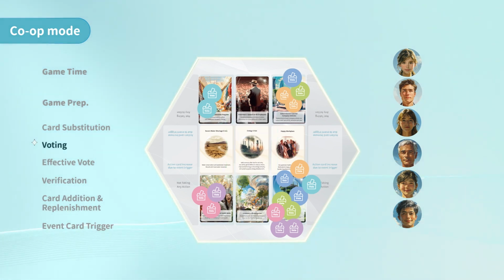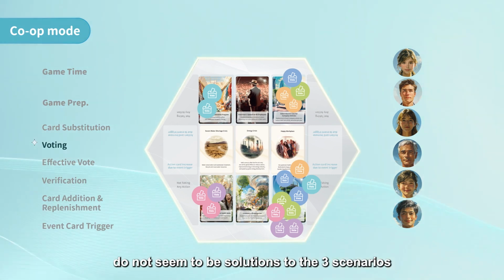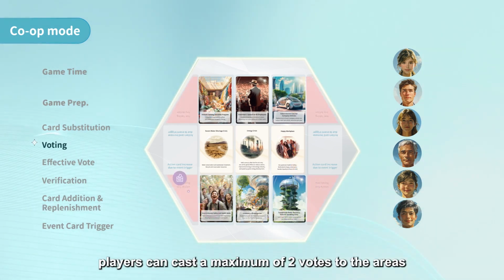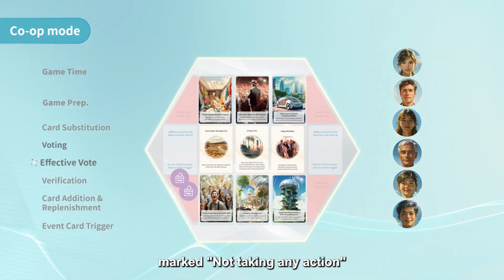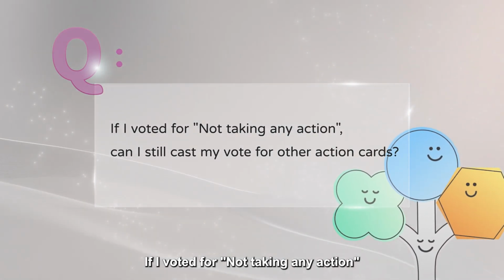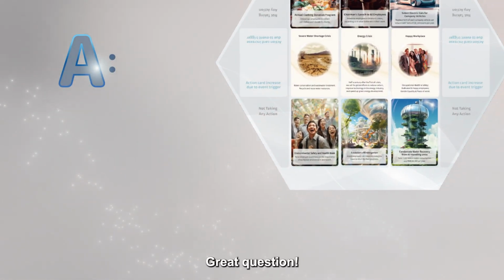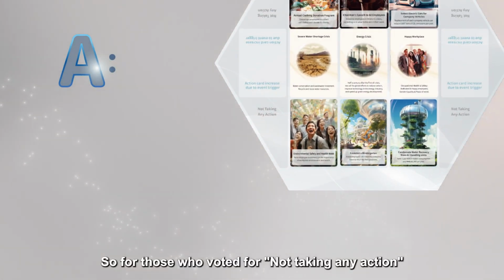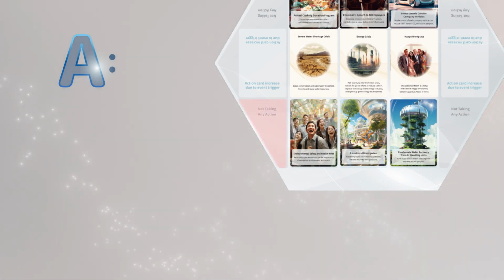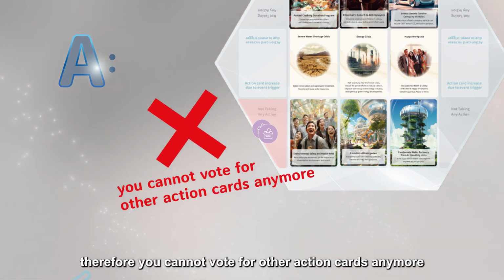votes. When all 6 action cards on the main board do not seem to be solutions to the 3 scenarios, players can cast a maximum of 2 votes to the areas marked "Not Taking Any Action." If I voted for not taking any action, can I still cast my vote for other action cards? Great question. So for those who voted for not taking any action, since you've already decided to not take any action, therefore you cannot vote for other action cards anymore.